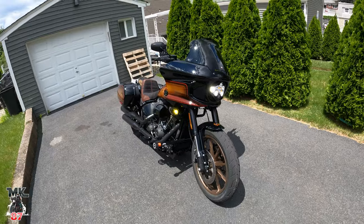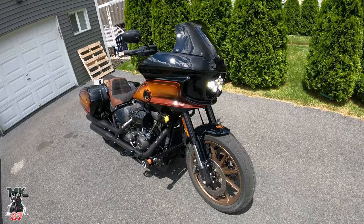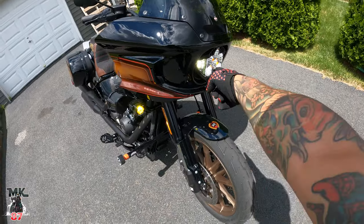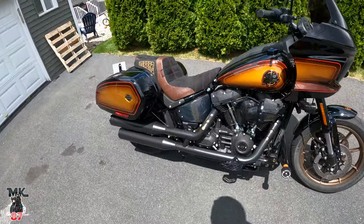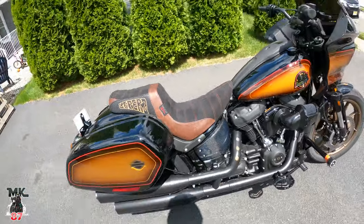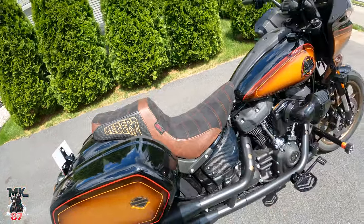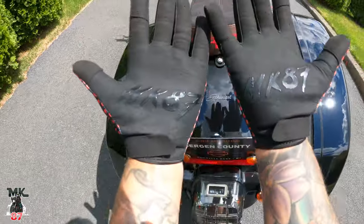She's a little filthy. Yes, you can see a little black splatters all over the place. Oh, looking clean with that Baja Designs setup in the front. LP6, S1 Santoro crash bar. Black Widow Creation side covers, carbon fiber side covers. And my brand new custom-made LePera Tailwhip seat. Love this bike, man.